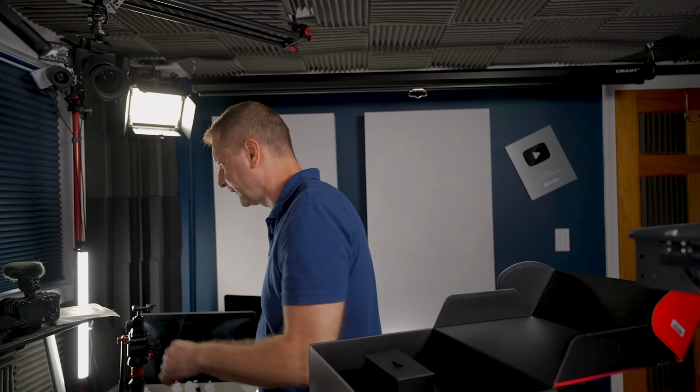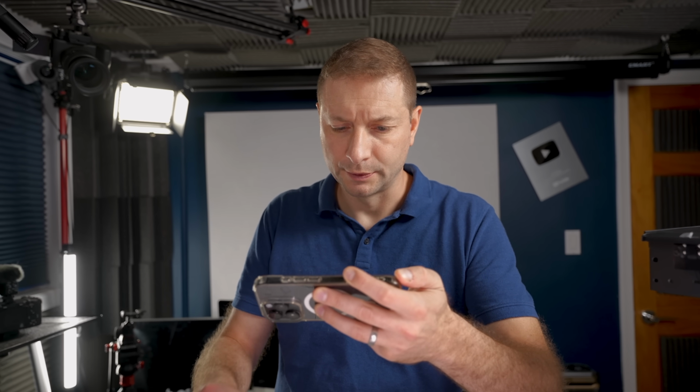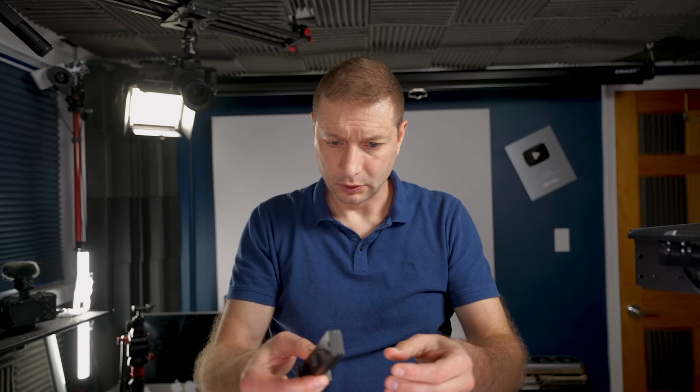Oh, spider over here. Get off my camera, you spider. Come on, dude. How to install a CPU on Asus motherboard. What? It's been a while. Last time I built a machine was in 2008. Look at this heatsink.